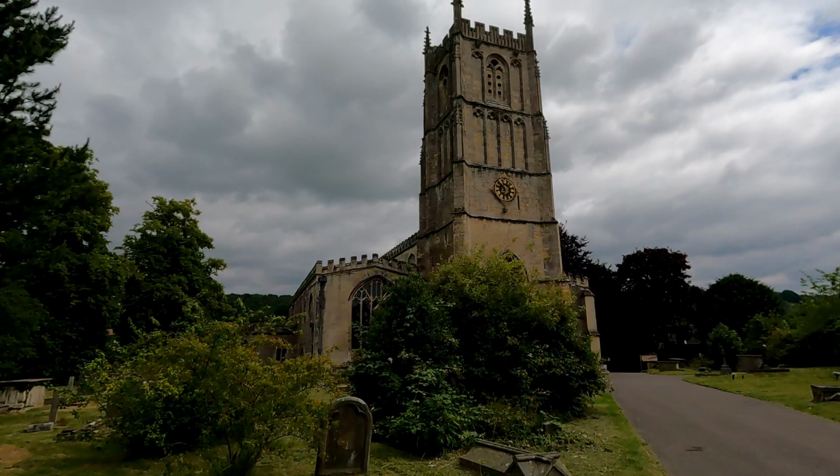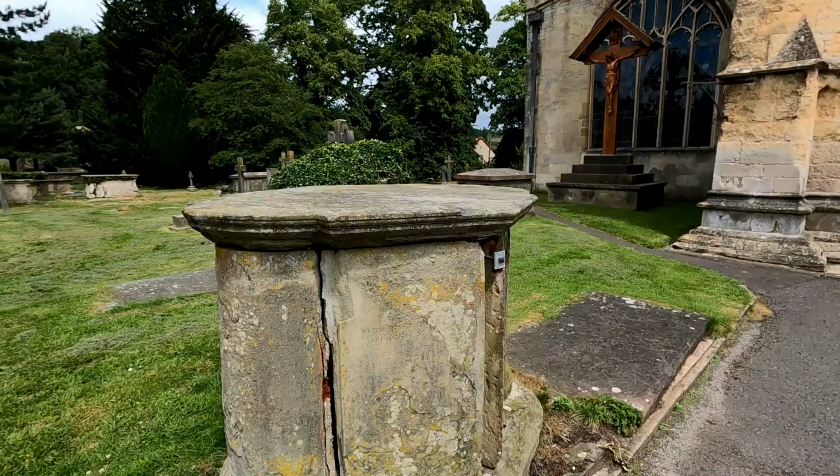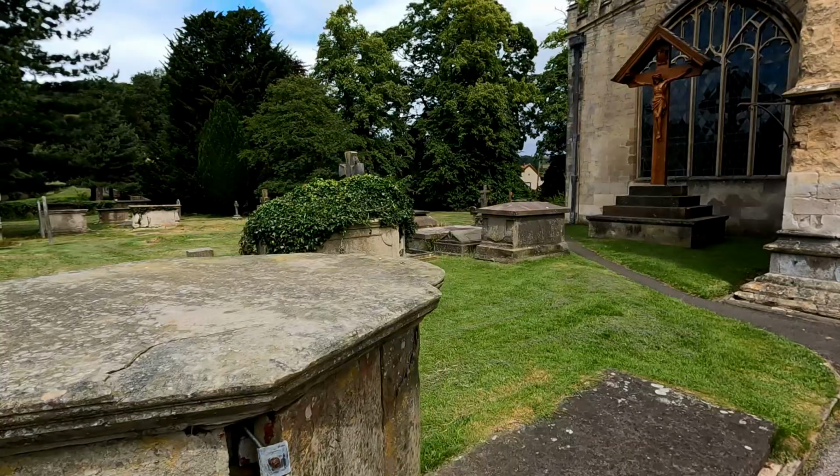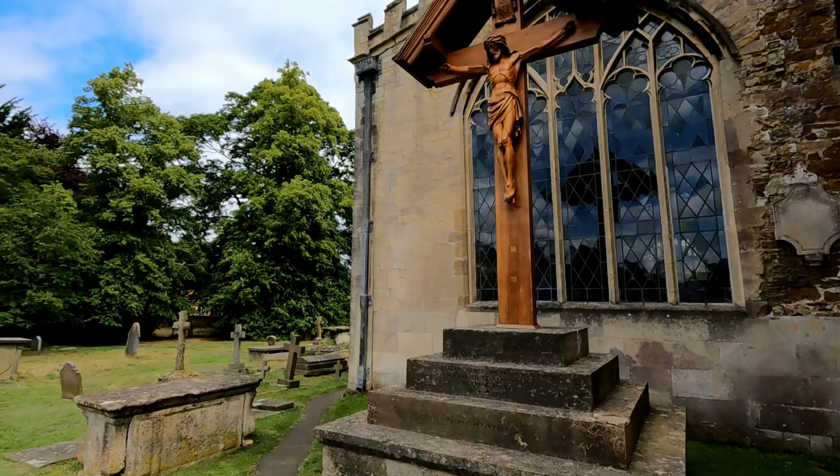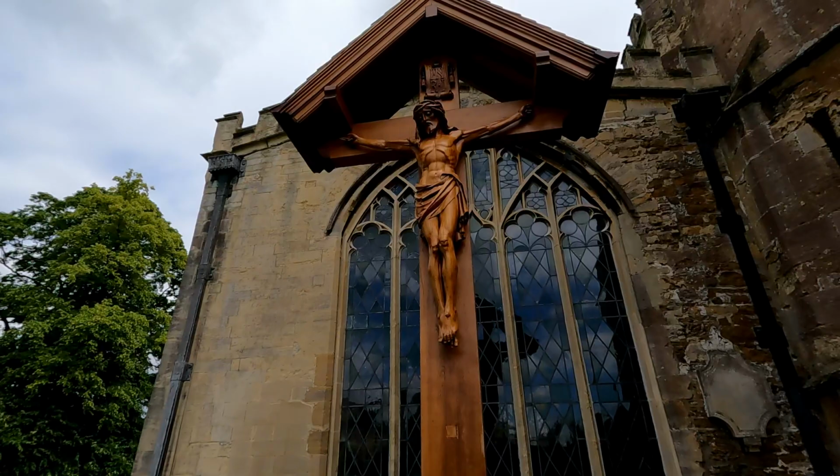The Church of St. Mary the Virgin is well worth a visit, dating from 1283. It is the largest and oldest church in the town. Sitting on the edge of the town, the church has a well-kept churchyard with interesting tombs and a modern large wooden cross with a well-carved effigy of Jesus.